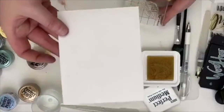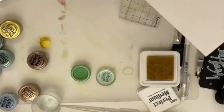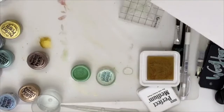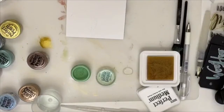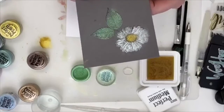So there wasn't a lot of ink, so you couldn't really transfer it, I think because these stamps are very detailed. But if you had more of a larger surface area stamp, like a background, you'd be able to then transfer the pearls over. Because this stamp is so finely detailed, not a lot of pearls are being picked up. So that is my lift off technique with Perfect Pearls.